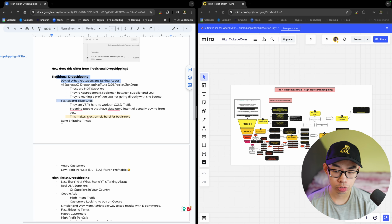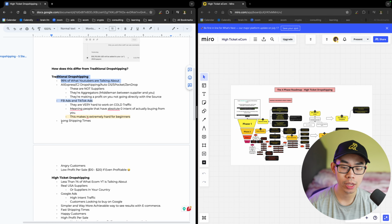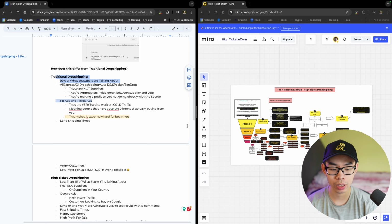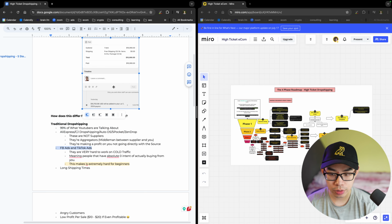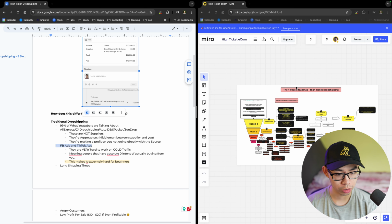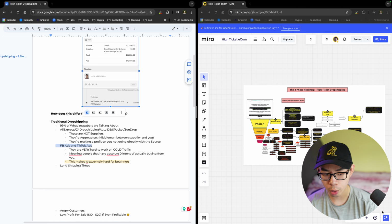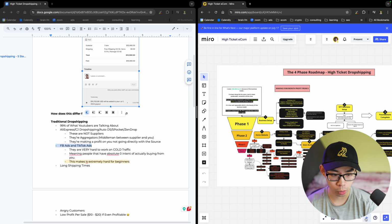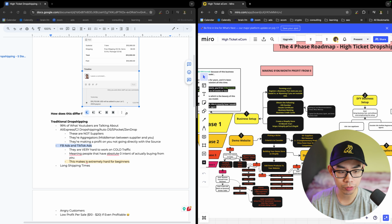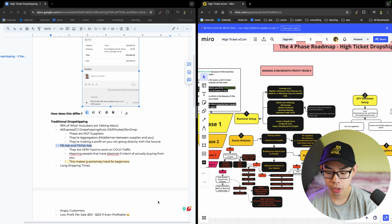And with traditional dropshipping, you have long shipping times, angry customers, and low profit. Nobody wants to make $10 to $20, even if you are profitable. It sucks. After you go high ticket, you cannot look back, because every single order makes thousands, if not less than that, hundreds of dollars on every single order. And I'm going to show you the exact 5-step, or you see on the right hand side, the 4-phase roadmap of how you can build a $10,000 a month or more profit high ticket e-commerce business over and over again, just like I've done with multiple stores, and I help tons of clients do the same. So let's jump right into it.